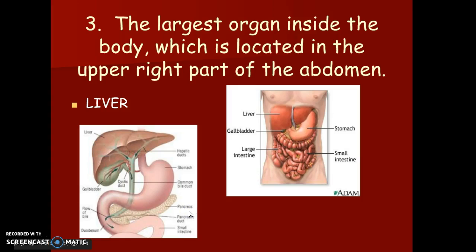Number 3 asks the largest organ inside the body, which is located in the upper right part of the abdomen. Your answer there should be the liver. So when you look at the abdomen and all of the organs that are in there, the liver is quite large. This is a close-up of the liver and how it is connected to the small intestines.